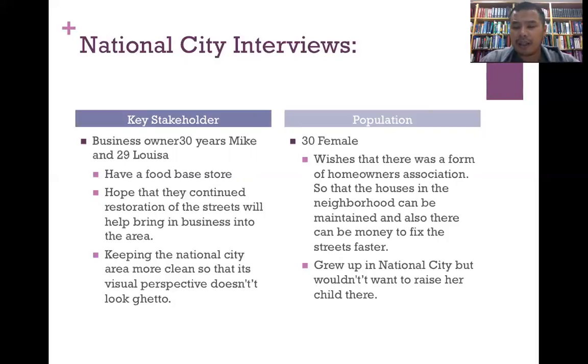I talked to a person who lives there, a 30-year-old female, who wishes that there was a homeowner association so that they can have more money to help fix the community, to get the streets fixed faster. She grew up in National City, but she doesn't want to raise her kid there because it wouldn't have the same benefits in living as if you were in Chula Vista.